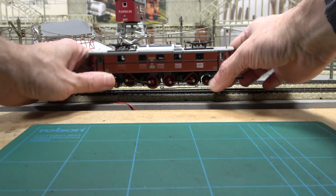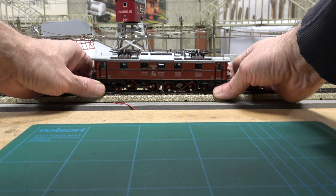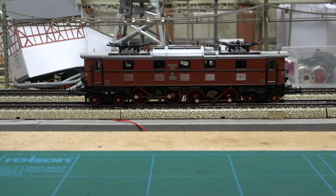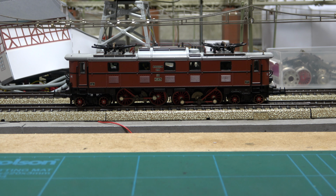I'll start by railing it. The EP5 or BR52 is always a bit of a handful in this respect. There we are by the looks of it. I'll bring you a bit closer now. Cool. Time for a bit of power.